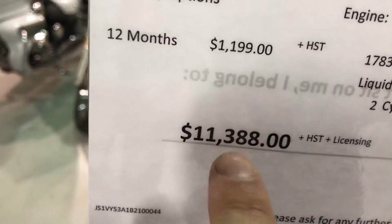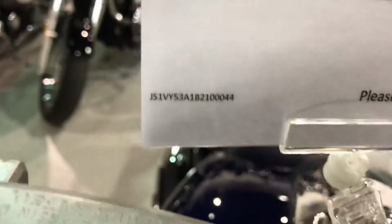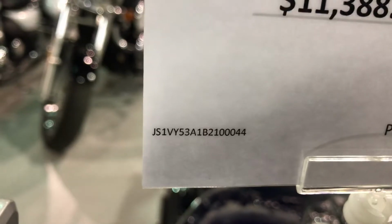The price is 11,388 plus HST and licensing, and here's the VIN number as well, just in case you need it for your insurance to get some quotes.